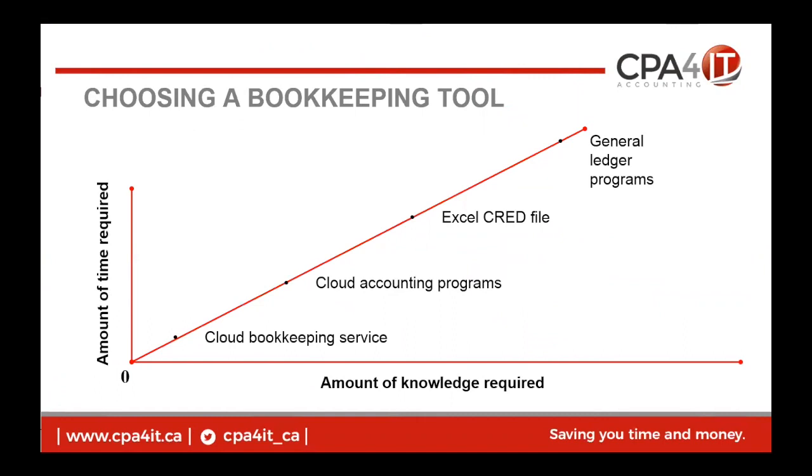So how do you pick a bookkeeping tool? So this is a little chart here that kind of helps you understand what each type of tool means for you. A sophisticated general ledger program typically requires a lot of detail, so it's pretty time consuming, and to be able to input that detail requires some accounting knowledge. This probably isn't a tool that's going to make a lot of sense for the majority of our client base. Sorry, I'm just going top down.